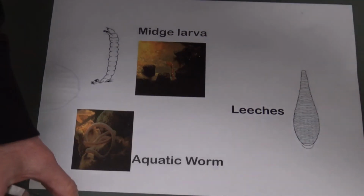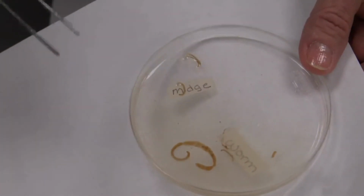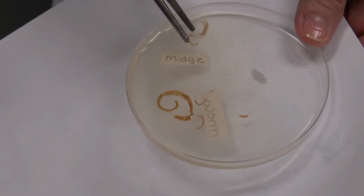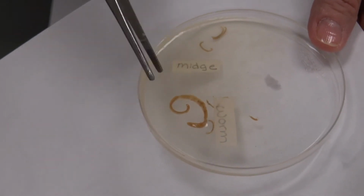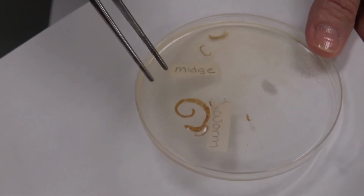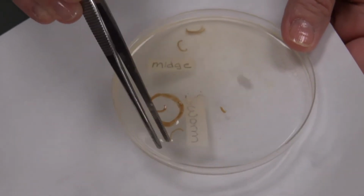I have a couple of midges and a worm. There's your worm. These midges here look like just long, almost short little worms, where your worm is more to it.